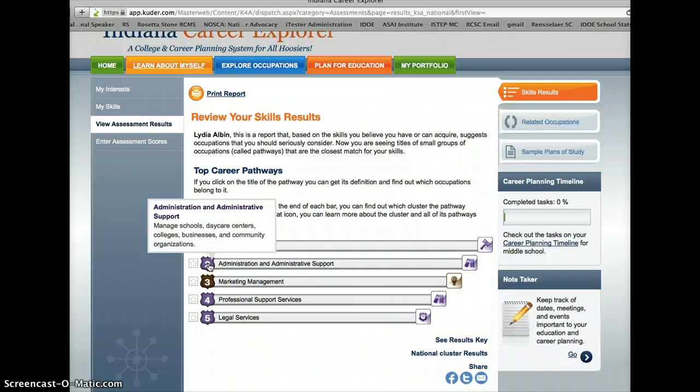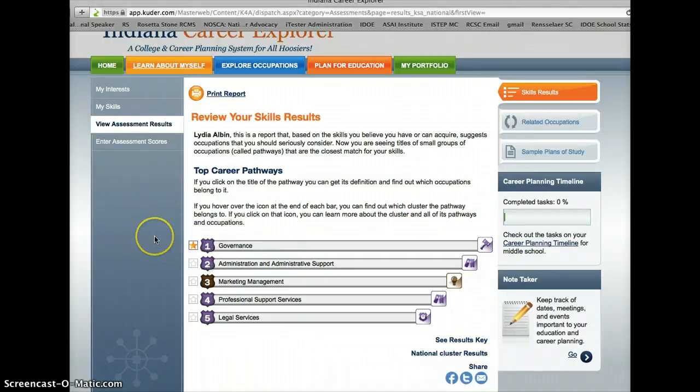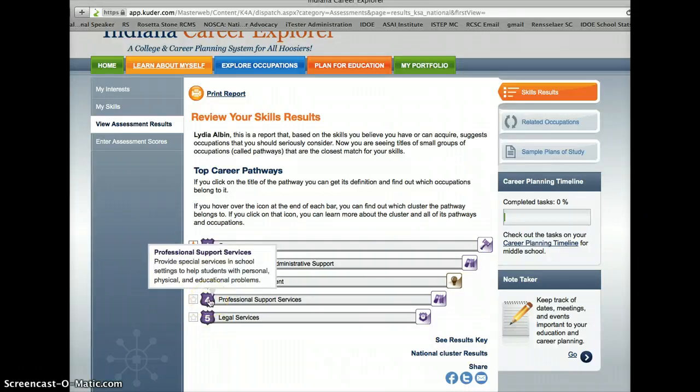Manage schools, daycare centers, colleges, businesses, and community organizations. So it's good to know that my interests seem to fit pretty well with my job and parts of my job as a school counselor, including professional support services in school settings to help students with personal, physical, and educational problems. That's awesome. That lets me know that my belief in my skills matches other people that are in my field.